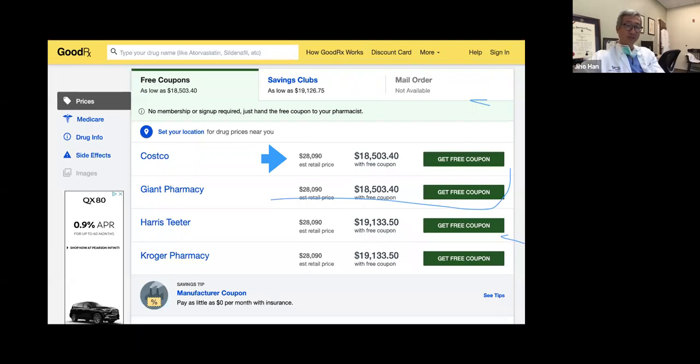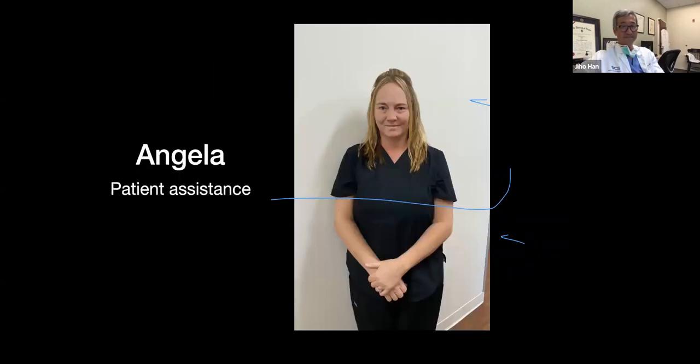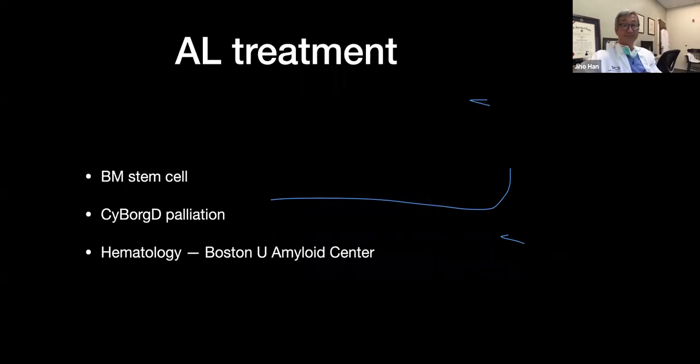Unfortunately, the drug is super expensive, but there are ways to get a hold of it. And Angela, our medical assistant, can help you to do that. And she's been working very, very hard. If you have the bone marrow form, you have to go to a hematologist and can get a bone marrow transplant or get treated with CyBorD protocol.